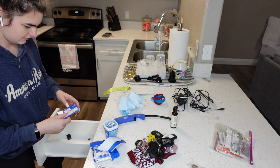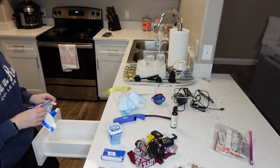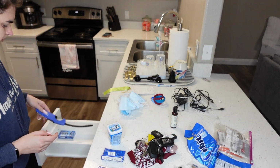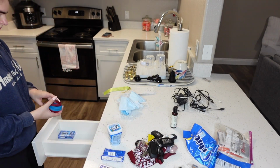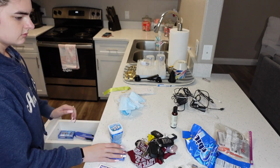And the beauty of getting ahead of stuff like this is sometimes you don't even need to throw anything away. You just need to straighten things up. And I'm hoping that that's what it will be like for the rest of our time living here, that I can really keep this drawer in order.